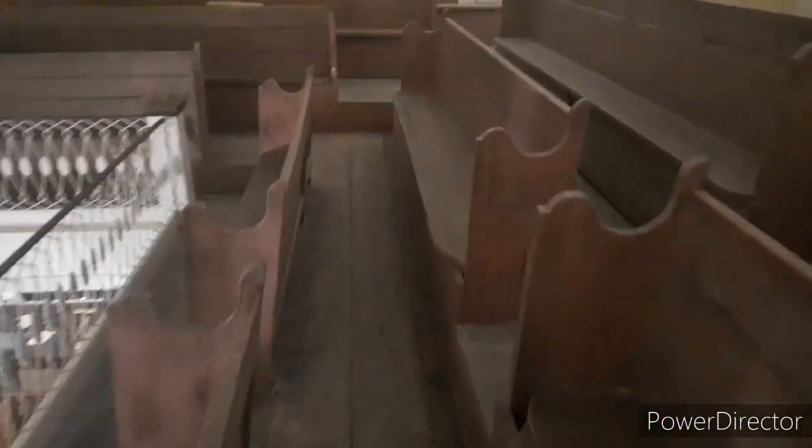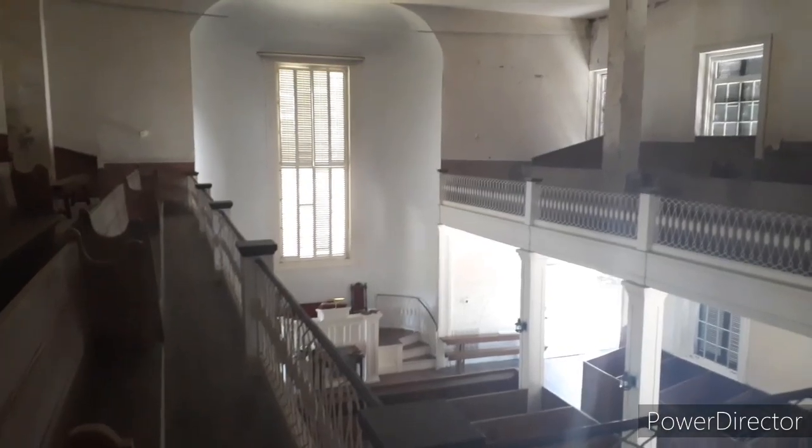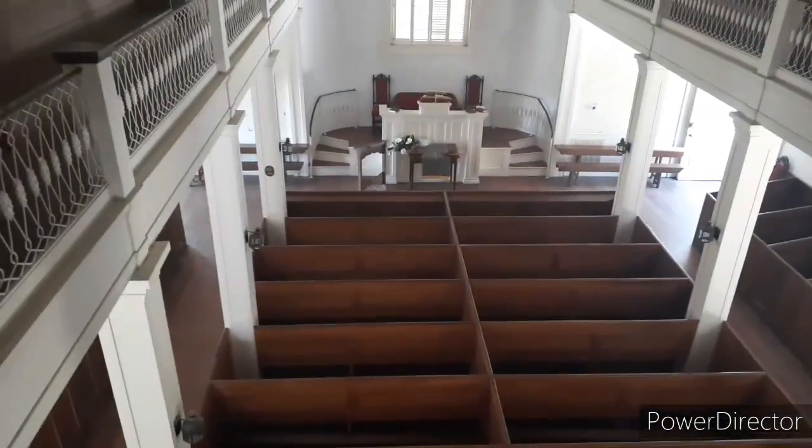You ever wanted to be in a time machine and just go back in time and see things in all their glory when they were new, filled up with people? Somebody sat here over 100 years ago, the same spot right here. Somebody sat down here. Wow.